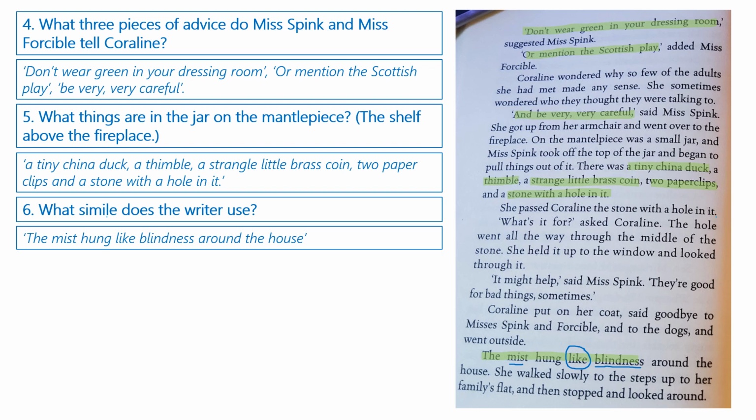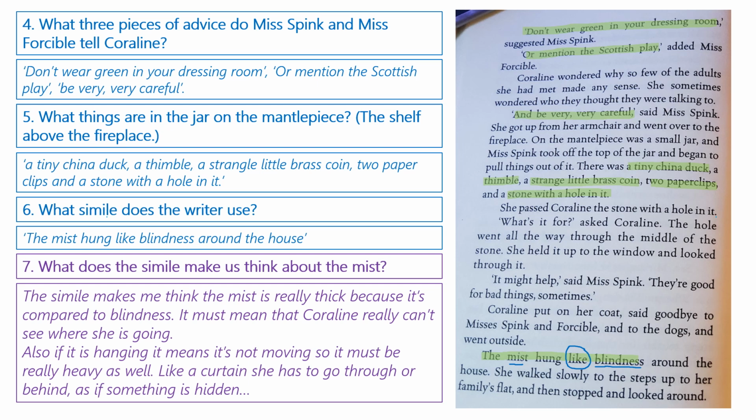Okay, all right, and then the tricky question, number 7, was what does it tell us? If you're describing it as blindness, why? That's a really strange thing to compare something to. So let's see what I wrote and let's see if you can compare yours to mine. So I said, the simile makes me think the mist is really thick because it's compared to blindness. It's not a fine mist, it's really thick, really foggy.